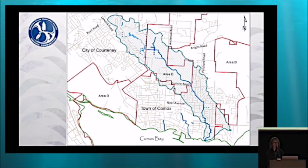You've seen this map before. Shout out to Ian Wu, who actually put it together. It shows where Brooklyn Creek is, the shaded area, so it gives you an idea of the watershed, with the blue line showing where the creek actually occurs. We like to say it's divided into thirds. One third is in Comox, the lower third. The middle third is mostly in the regional district, but also in the Town of Comox. And the upper third is in the City of Courtenay.